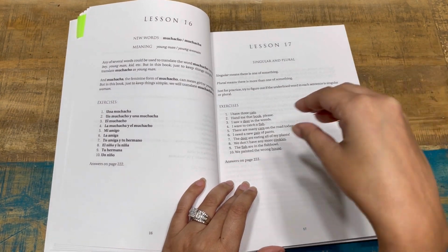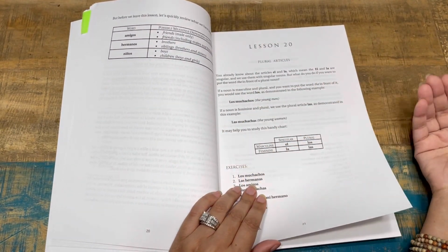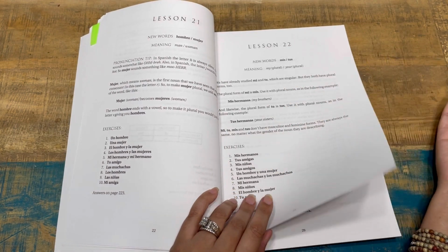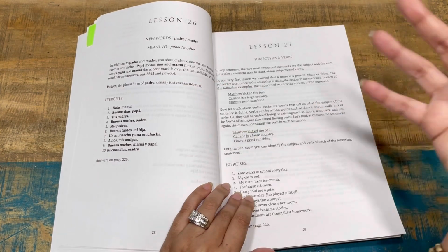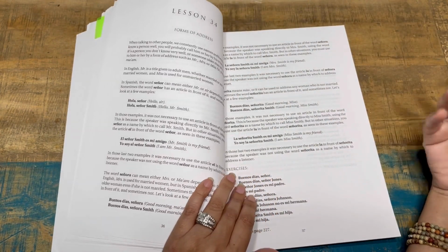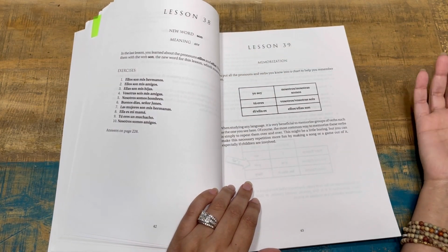So it does incorporate the grammar component, which is important with a foreign language, right? It's not just conversation and that's it, but understanding all these elements that they may be tested on in the future if you do credit by exams, or AP classes or stuff like that, or trying to get credit for that in a different way.